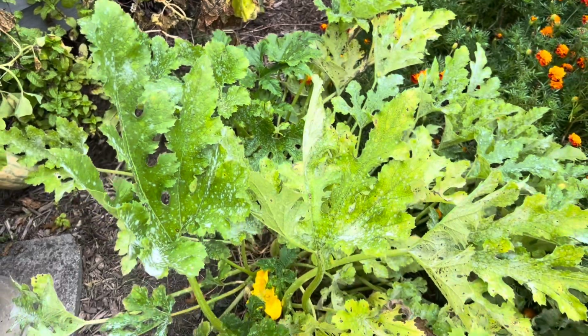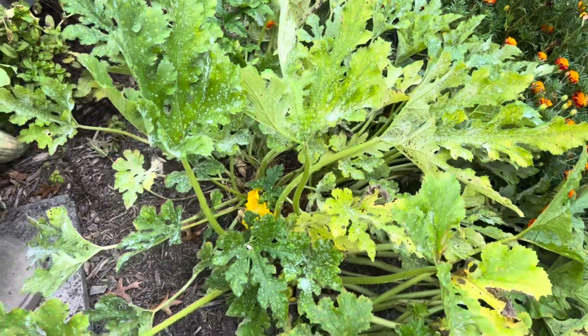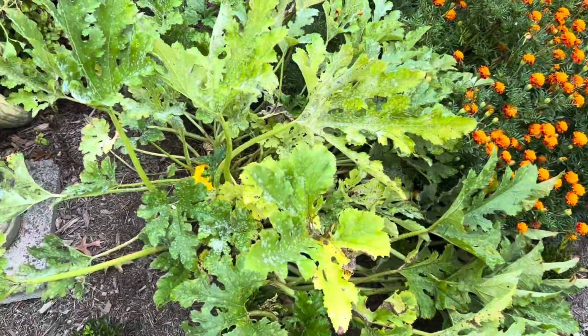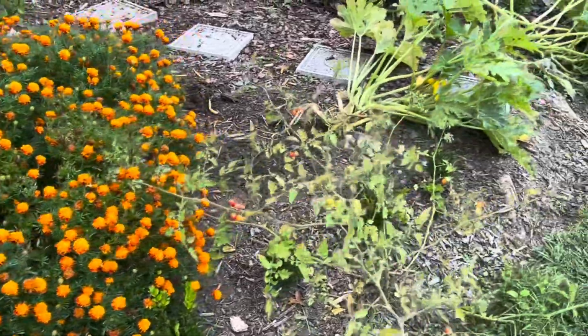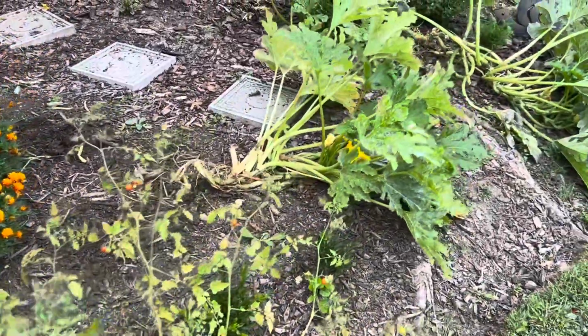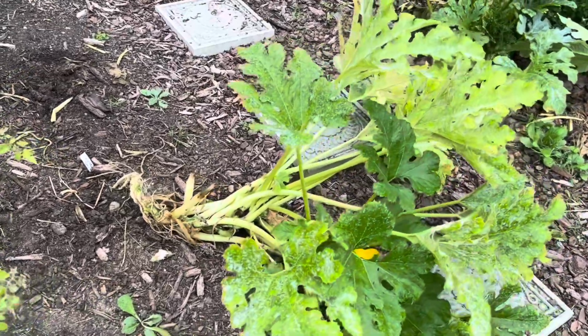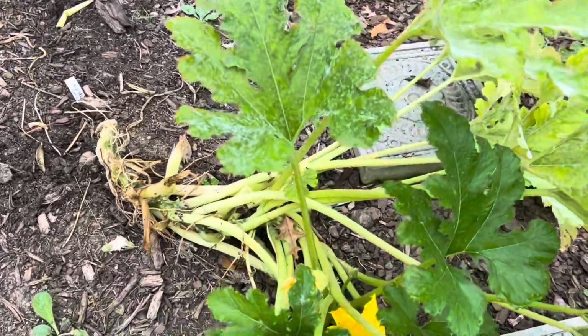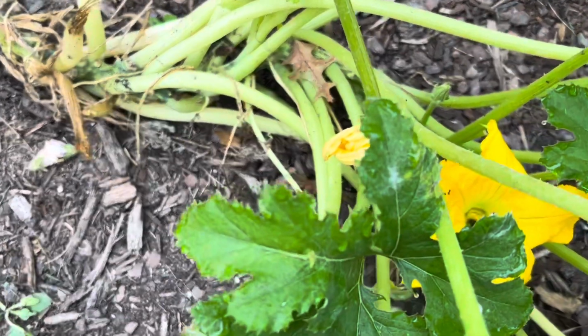I've already ripped out several, but the bees are still enjoying the blossoms, so I'm a little bit reluctant. But it also smells very mildewy around here, so it's not very nice to sit on the deck. But I've left a couple that had some promising squash flowers on it. Let me show you.